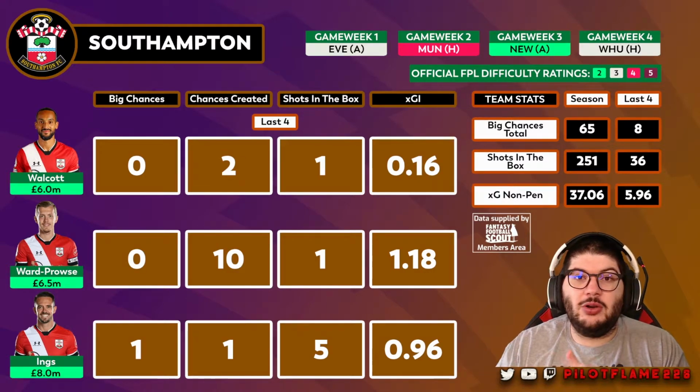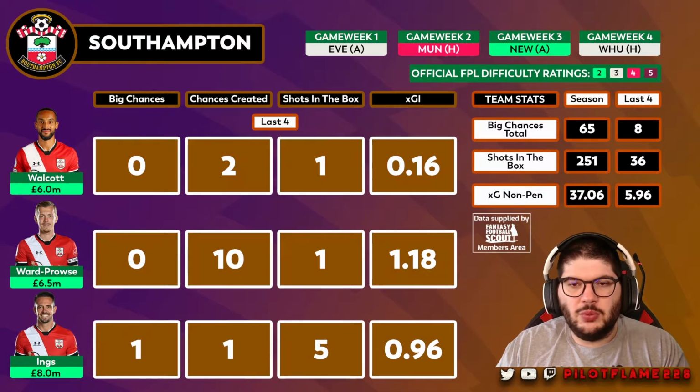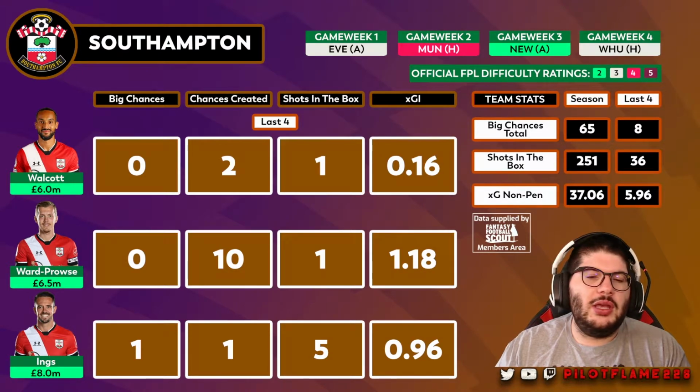That would be the ideal. Walcott playing up front alongside Danny Ings for 6 million could prove to be quite effective, but we'll have to see how that plays out. We'll also talk about Walcott's situation with Southampton in the transfer section as well. But I think Danny Ings is probably the main guy to go for if you're going to go for a Saints player.